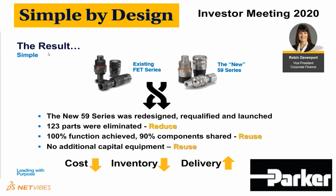So they actually redesigned it, and they found in that redesign there were about 147 new parts that were going to be introduced by this new premium series. They thought, let's scrap that and see what we could potentially reuse in this redesign. In creating the new 59 series using one part, they found out of those 147, 123 of the new parts could be eliminated, and they could reuse existing parts.